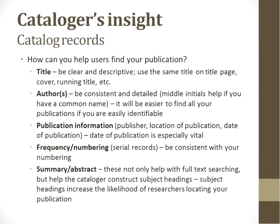Providing a summary or abstract not only helps researchers decide if an item meets their needs, but it also helps the cataloger assign appropriate controlled vocabulary terms, such as Library of Congress subject headings. Even if most people rely on keyword searches these days, these results are often based on the existence of these underlying controlled vocabularies. The next few slides include several examples of common issues we encounter with state publications.